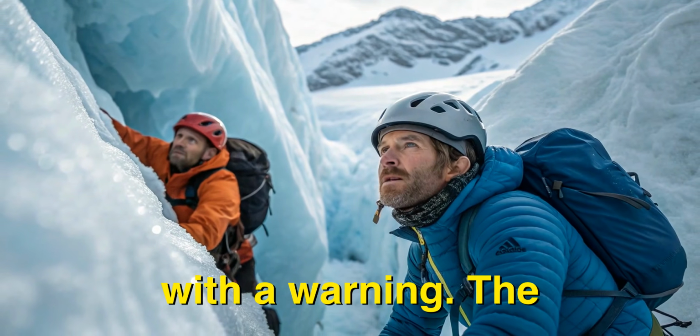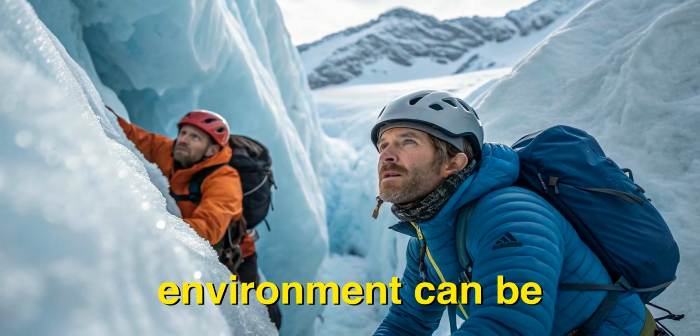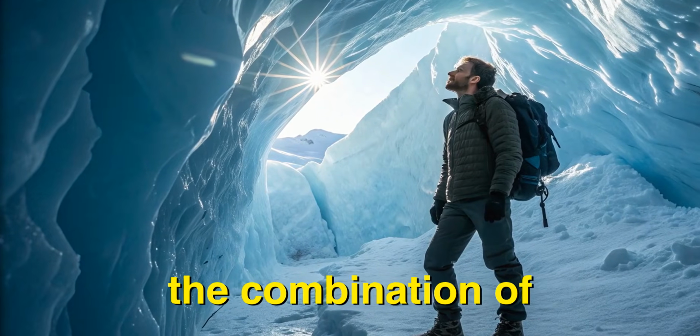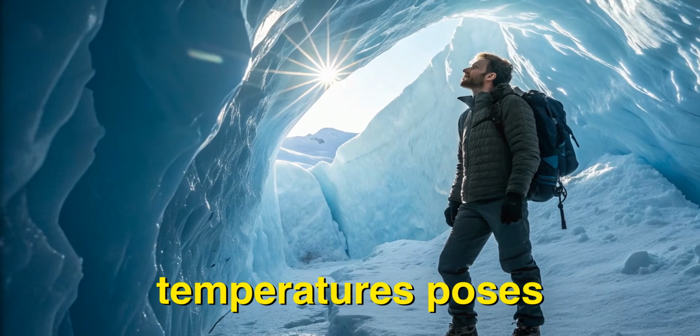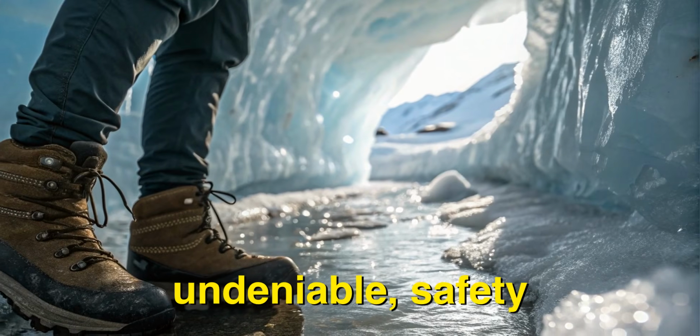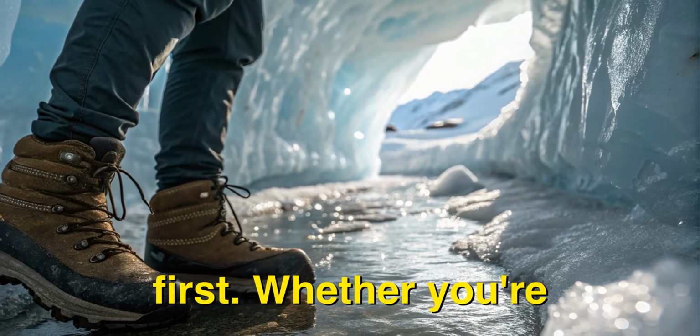However, this beauty comes with a warning. The environment can be precarious. Melting ice can lead to sudden collapses, and the combination of slipping and freezing temperatures poses risks. Thus, while the allure of these tunnels is undeniable, safety should always come first.